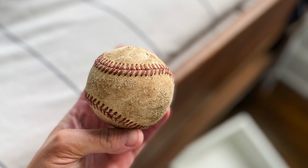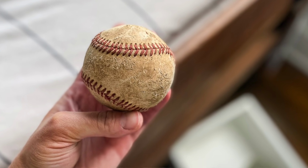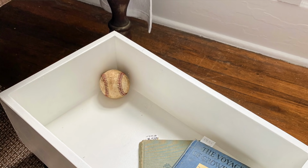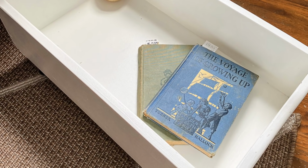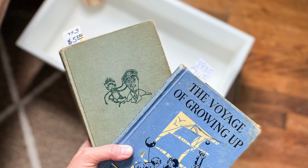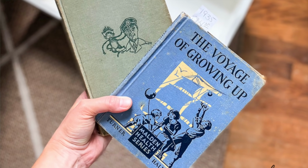So I grabbed a vintage baseball that was $1.50. I also grabbed this really neat drawer that's on wheels. It'll be perfect for rolling under their bed for toy storage. And then I also got some vintage books that I think will look really cute on their shelves. So I'm really happy with those finds. Of course, the boys found some toys as well. They came along with me, but I'm just so excited to put this room together.